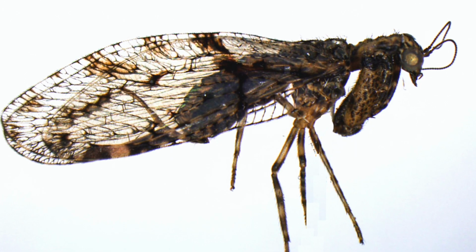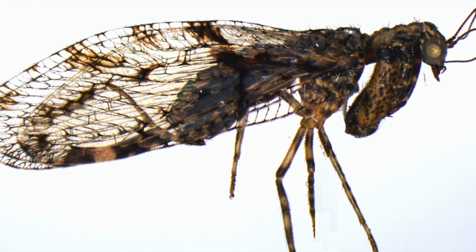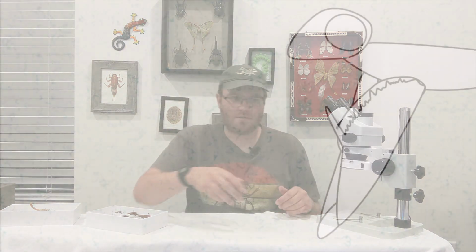One of the insects that have been studied the most for this is the mantisfly. So we're going to use the mantisfly as a model for other raptorial limbs. Obviously there's going to be some differences across the different orders of insects, but this can be used for a baseline and a general guideline to understand how a raptorial limb works.